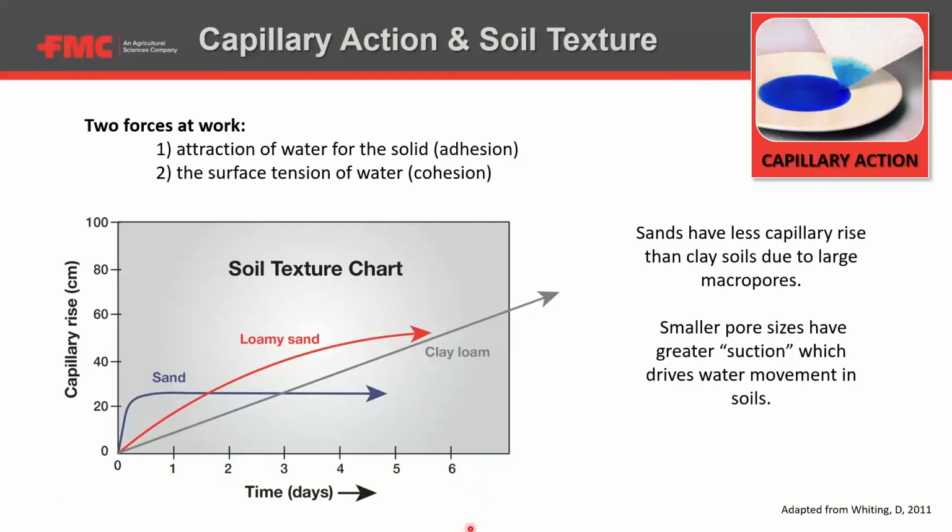And so if we start with the sand, that blue line, you can see that the rise in sand starts very quickly. So we go up to just over 20 centimeters in a very short amount of time. However, it stops, right? It levels off. And that's because the large particle size and the large pore space in the sand means that there's less suction or less attractive forces pulling that water up.